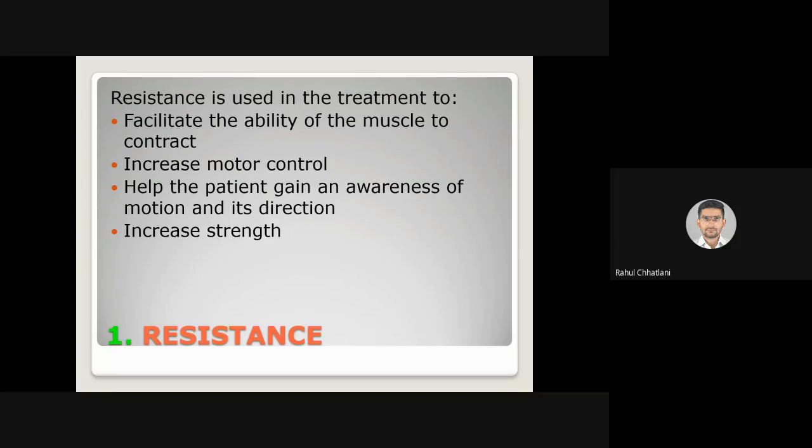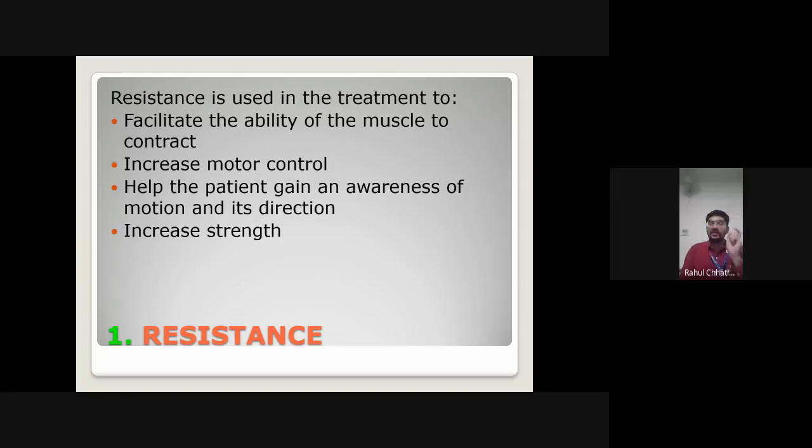When you want to check if a muscle is normal or not, at that time you go for MMT, or manual muscle testing. For MMT there are specific grades. These are termed as the Oxford scale of MMT. There are 6 grades, 0 to 5: 0, 1, 2, 3, 4, 5. Total 6 grades. 0 means no contraction. The muscle cannot make any kind of contraction. Even when you palpate, there will be no contraction. That is complete paralysis.